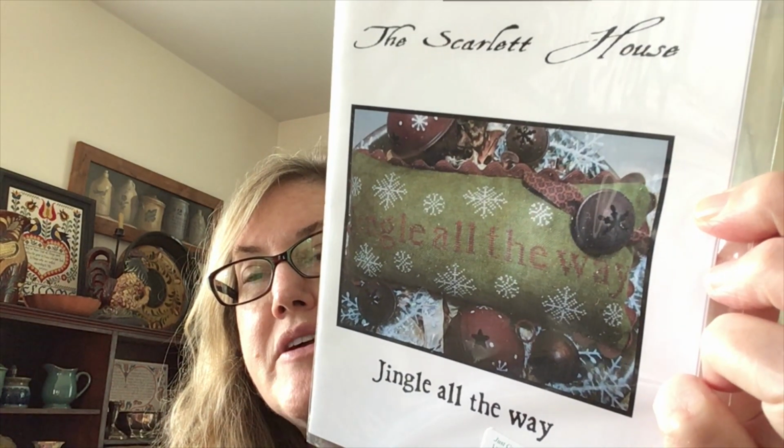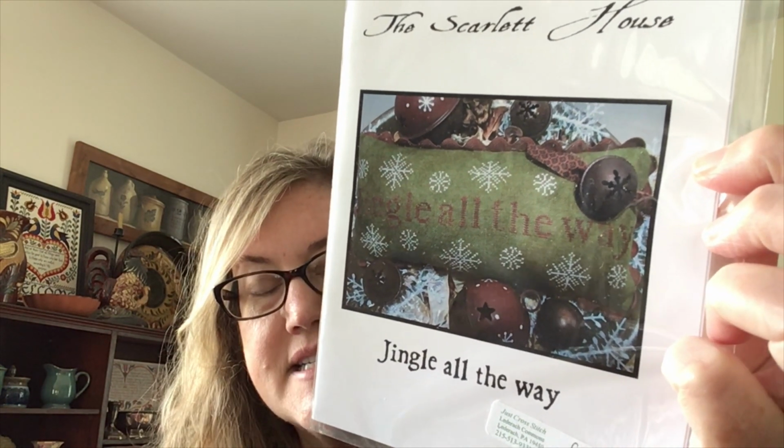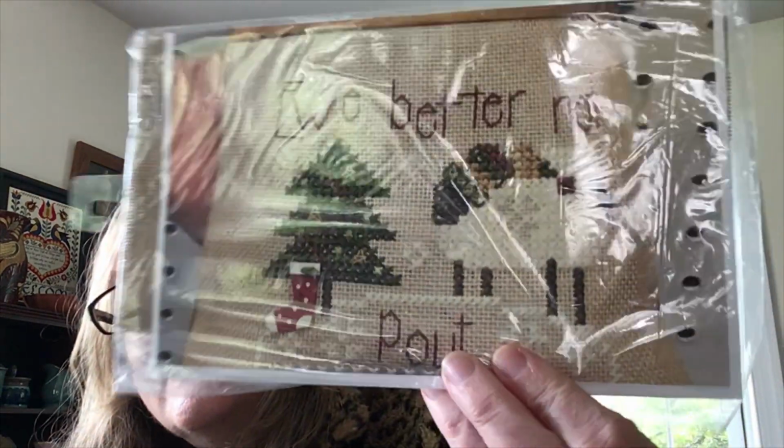I wish I could get some of those huge jingle bells to put on there. I know Teresa said she's having trouble getting the big ones now from Kitty Stitcher, so hopefully I'll find them somewhere. This is by Shepherd's Bush, and it's You Better Not Pout. Haha.